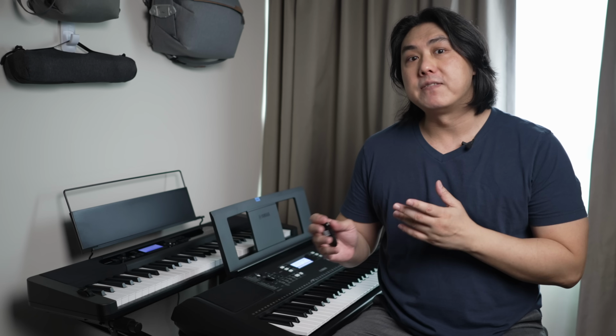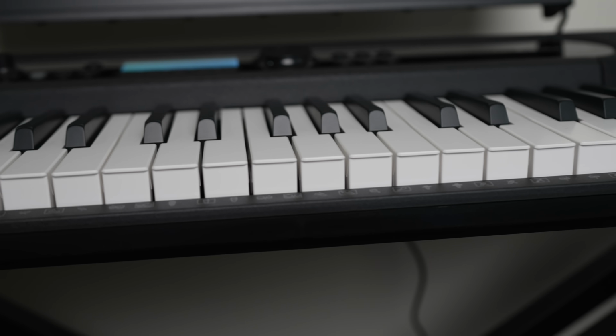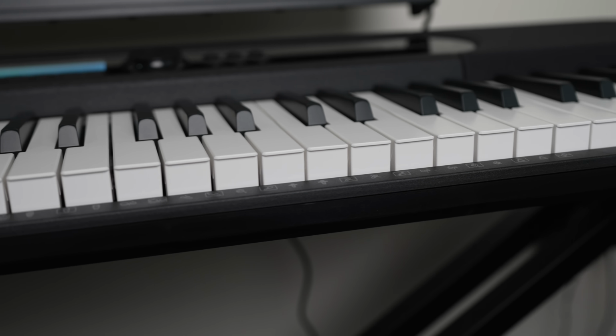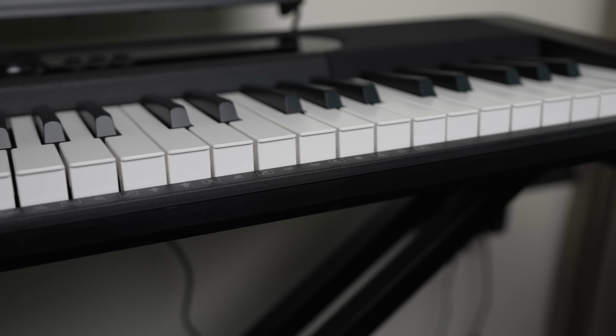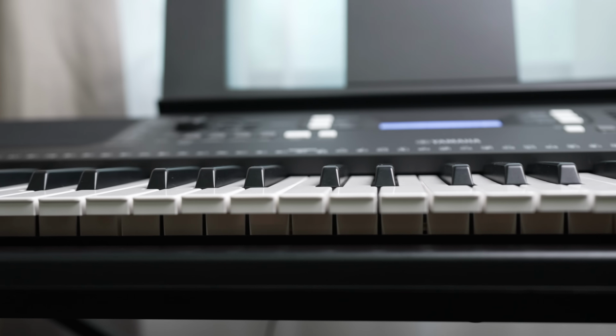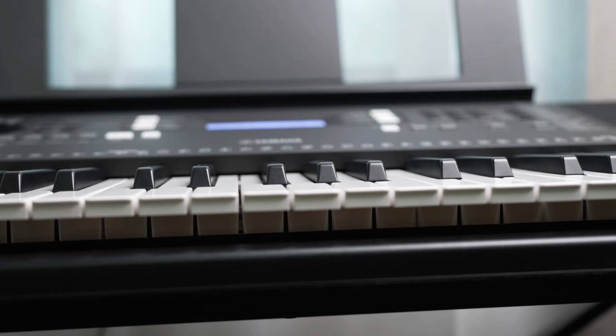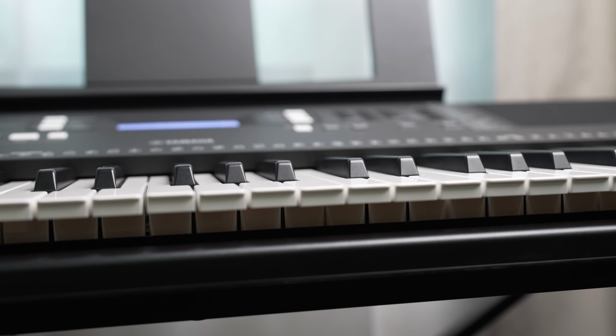While both keyboards have 61 full-size keys, the key action and key tops cannot be more different. The keys on the Casio are inclined towards piano players. The CT-S400 has box-shaped semi-weighted keys and is better for playing acoustic and electric piano tones, as the keys provide a little bit more resistance than the PSR-E373. However, for all other sounds such as trumpets, flutes, guitars, saxophones, and synth sounds, the synth action keys on the PSR-E373 are a better choice.